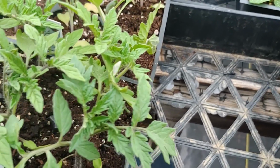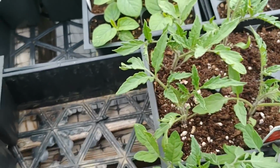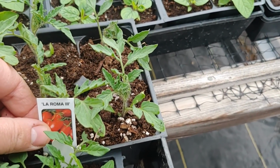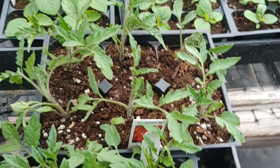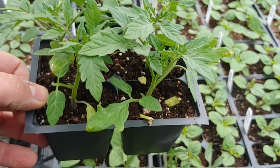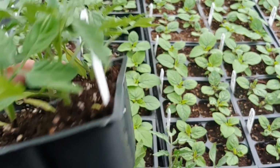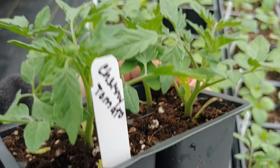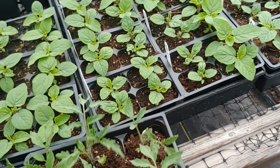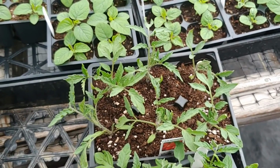And I can't resist trying out these Roma tomatoes, and they have this cute little 4-pack of cherry tomatoes. They look really healthy and nice, so I'm going to try those, and I don't think they're going to be very much money.